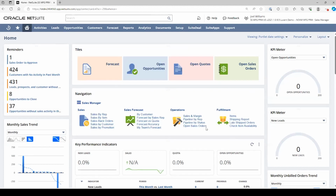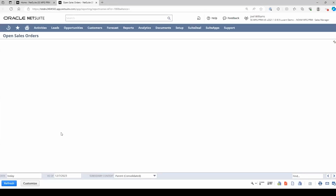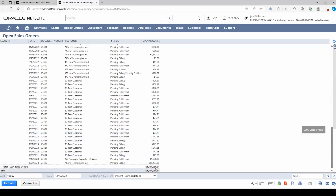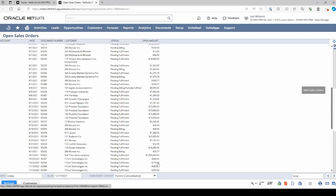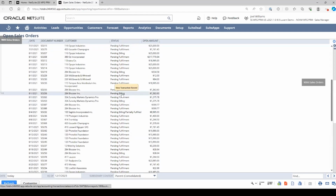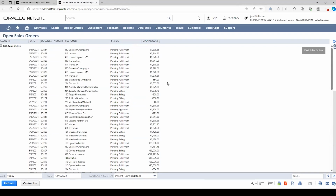Let's try one last one. Let's look at our open sales orders here. So once again, I've got a lot of activity. I've got over $1.5 million in open sales orders at this point. Various statuses. Some of these have shipped. Some of these have not shipped. Some of these are just pending billing, and everything else is complete.